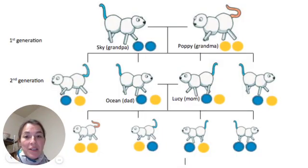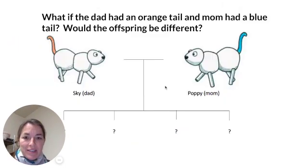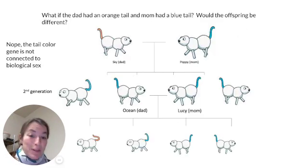Now that we know the family tree and the genes that make it up, my question is, what if Dad had an orange tail and Mom had the blue tail? So Sky had orange and Mom had blue tail. Would the offspring be different? And if so, how? And the answer is they wouldn't be different.